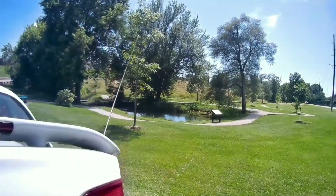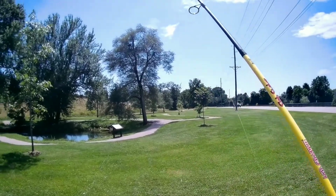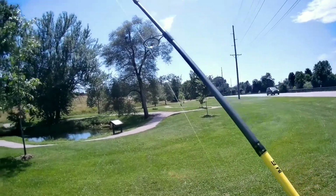My rod for today is a Mr. Crappy 6.5 foot slab shaker with 6 pound test.